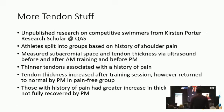More tendon stuff. Okay, I don't mean to bog you down with research type of things, but this is another nice study that is not published, but it's pretty pioneering. It's coming out of both QUT and the QAS. So PhD student Kirsten Porter is going to competitive swimmers, which is nice. There's not a lot of research in competitive swimmers. And she's gone around with an ultrasound and measured the subacromial space, so that space below the acromion where everything moves, the tendon thickness, and a couple other metrics by ultrasound. And she's measured that before their morning training, after their morning training, and then before their evening training.